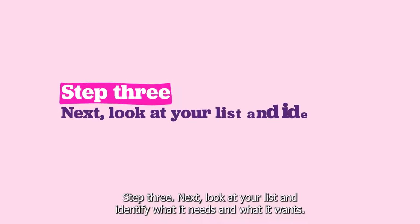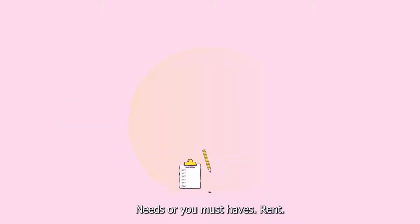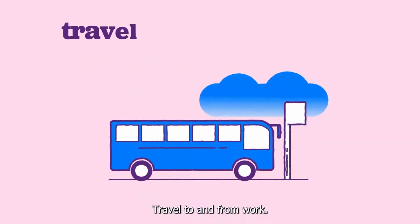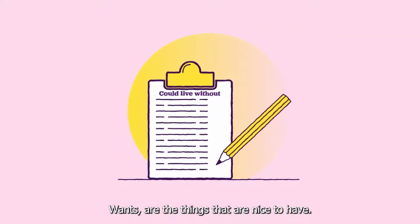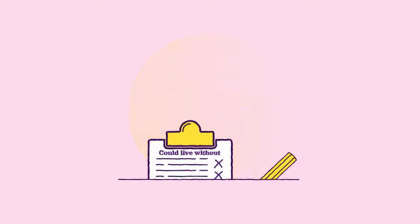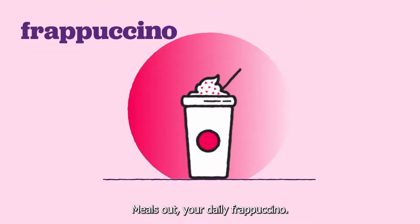Step 3. Next, look at your list and identify what are needs and what are wants. Needs are your must-haves: rent, travel to and from work, groceries, and household bills. Wants are the things that are nice to have, but that if you're really honest with yourself, you could live without. Streaming subscriptions, meals out, your daily frappuccino.